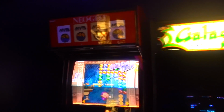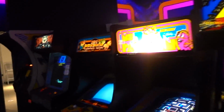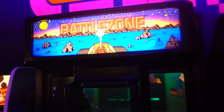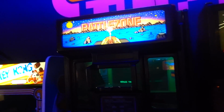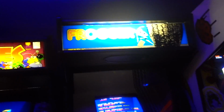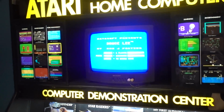Little Galaga action, some Neo Geo. OG Star Wars game. That's gotta be late 70s right there. Centipede, Defender, Miss Pac-Man. Oh yeah, Battle Zone. You had to get in it like you were operating a tank. Man, they got a new version of that out, by the way, on VR. It's pretty dope. Asteroids, Q*bert, Frogger, with the tire inlaid. This is all OG shit. A lot of the replicas didn't have some of the stuff this OG stuff had. So dope. That Atari home computer, though.